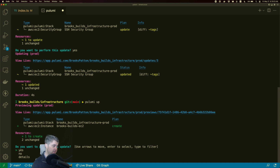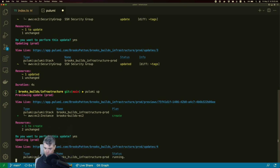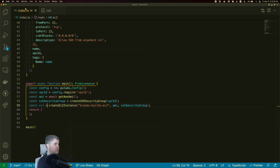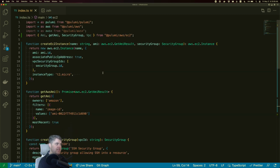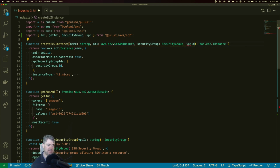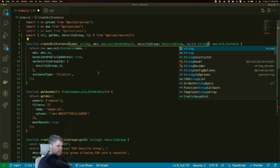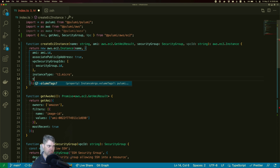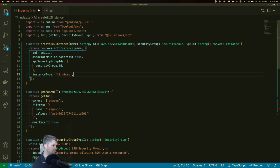Well, okay, it's going to create it. Let's hit go. Over here, I'm going to take a look at instances because, oh, error. VPC ID not specified. Okay, so we have the VPC ID in here. VPC ID is a string. Oh, where do you want it? Okay, so it's not VPC ID there.